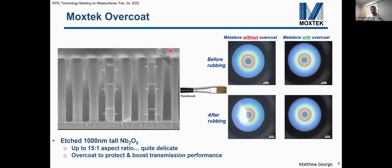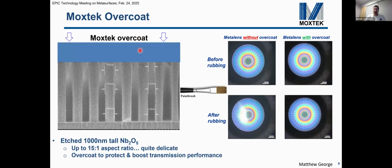This is an example of our etched high aspect ratio pillars. So the aspect ratios can reach up to 15:1. So these are fairly delicate, but after hard mask removal, these structures can then be overcoated to protect against handling damage as shown here. So without overcoat, even the paintbrush can damage the metal lens surface, but with overcoat, there was no damage. And the overcoat can also act as an anti-reflective layer and boost transmission significantly. So others have discussed that the metal lens could also be infilled with a low index material, but the advantage of our overcoat is it spans over the top of the pillars, maintaining the high index contrast between air and the high refractive index material, and maintaining reasonable aspect ratio requirements.